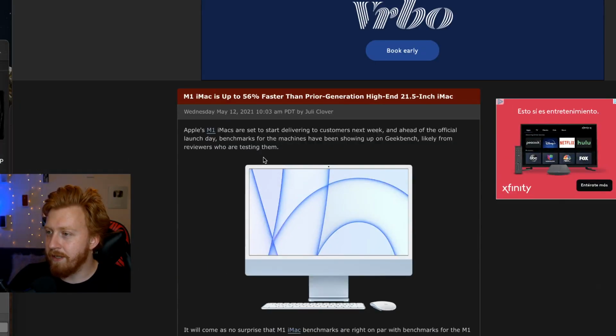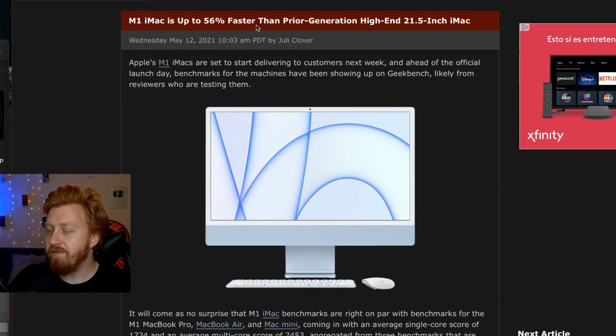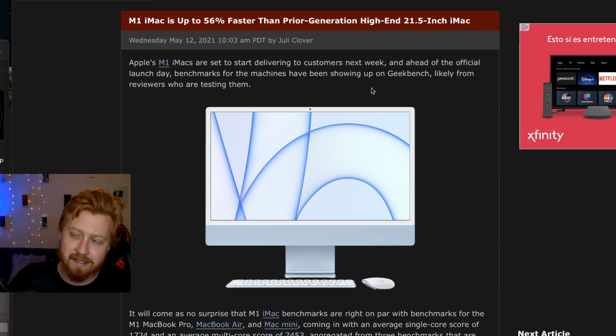We got some Geekbench tests here. M1 iMac is up to 56% faster. I'll blow this up a tad so you guys can read it. 56% faster than the prior generation high-end 21.5-inch iMac. I know this makes for a great headline, but I personally found this a little bit deceptive, a little bit misleading, just a tad.